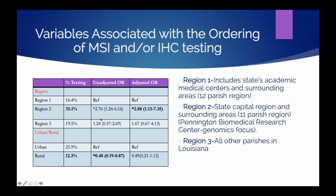We did look at some other variables, including geographic variation, and there were certain regions in Louisiana where testing rates were higher or lower. But really, I think the most important take-home on this slide is that if you lived in a rural area, your tumor testing rate to screen for Lynch syndrome was only 12.3%. Next slide, please.